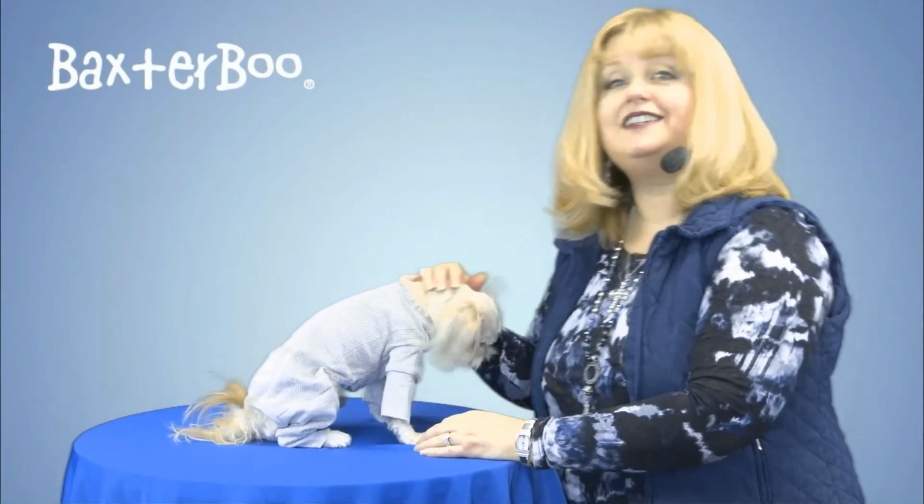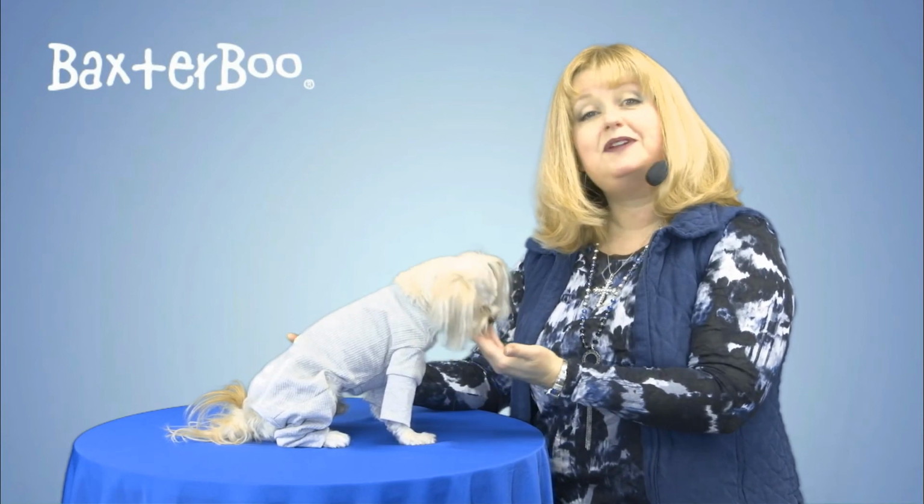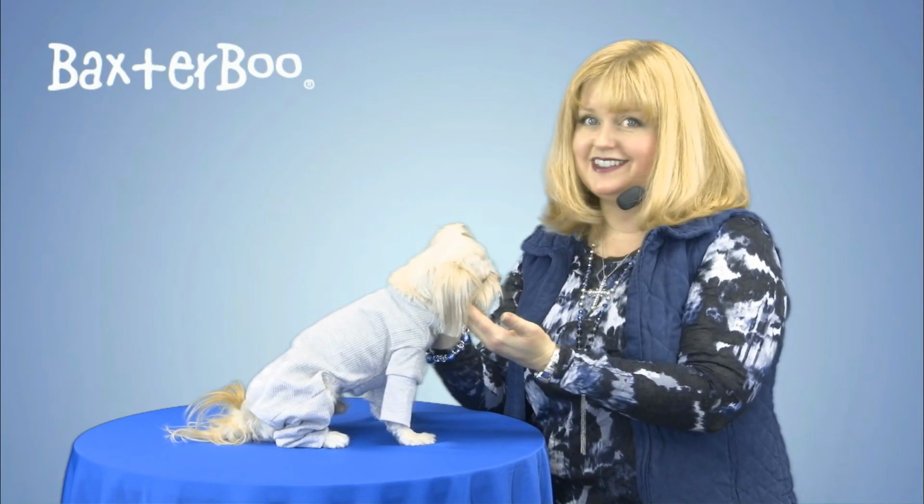So again, these are our Alloy Gray Sweet Dreams Thermal Dog Pajamas by Doggie Design, and you want to be sure to check out the other fun colors as well.